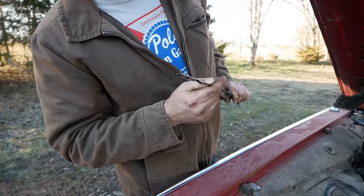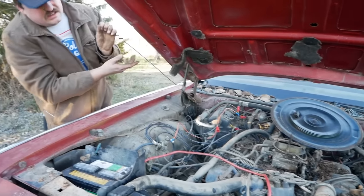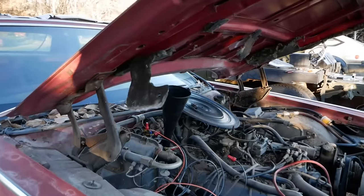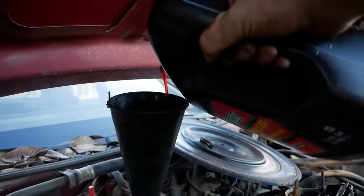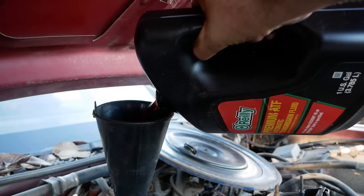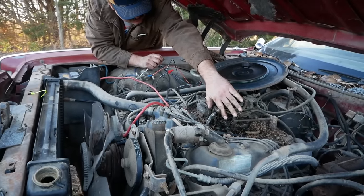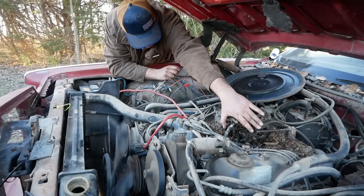Oh, that's blacker than my soul. Well, it's going to be at least the capacity of the pan low. It's usually what ends up leaking on cars that have been sitting forever. It's just the pan. And typically that's 3 or 4 quarts. So a gallon ought to get us moving. Man, this thing's pissed off.